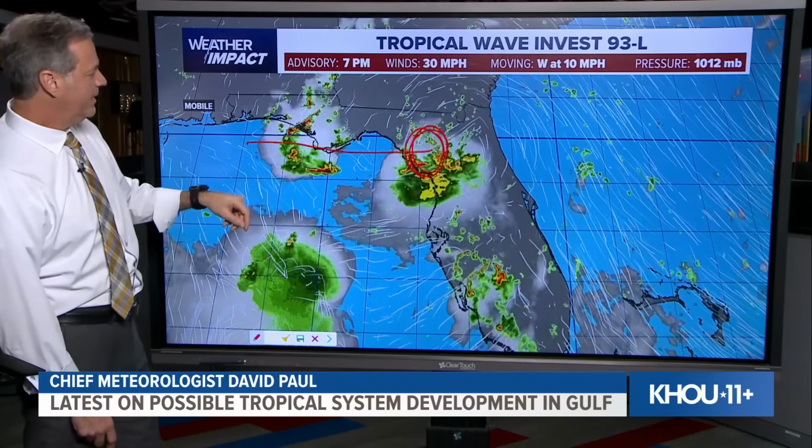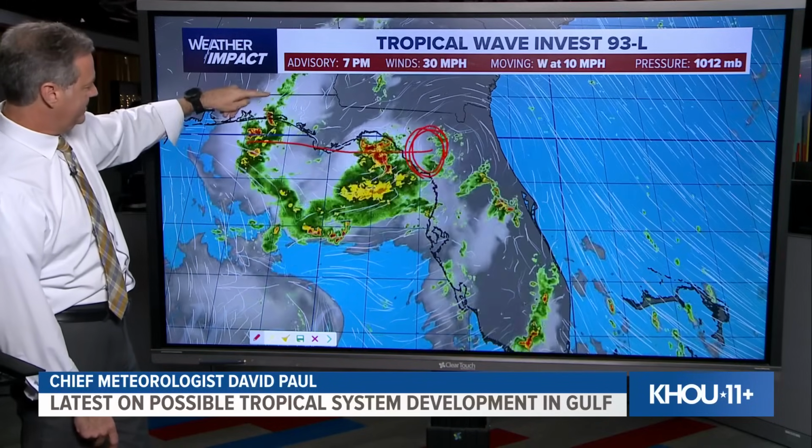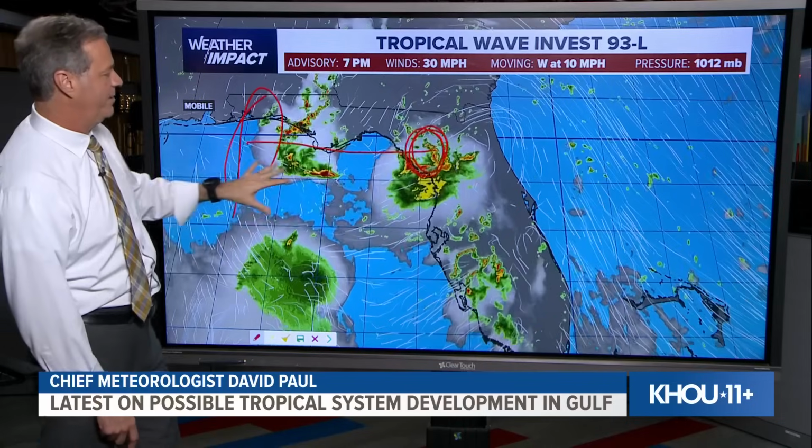But also one more thing I wanted to point out, while the low-level center is here, look at how far away the rain extends. 150, almost 200 miles away from where the center is, you've got rain associated with this system. What that means is that if this goes into Louisiana eventually toward the end of the week, we here in southeast Texas could easily get rain from this, and it could be heavy at times going into Friday and Saturday.